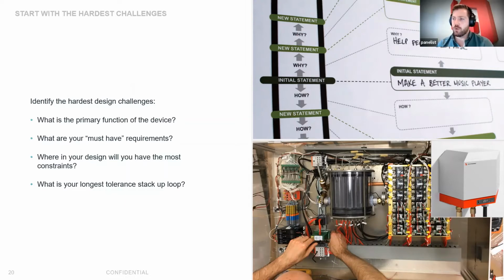So we built this breadboard model to get an understanding of all the components that were needed to go into this system. And then once we understood all the components, we could take them and package them, because that's our hardest challenge, understanding what components were needed, and then build the casework out from that. So starting with this breadboard model that had some of our hardest challenges allowed us to build out from that base assumptions.